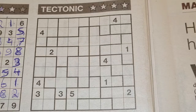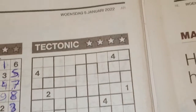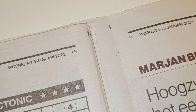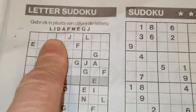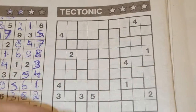Hi guys, welcome back with the second Sudoku, second puzzle in this edition of today's newspaper on Wednesday. Yes, it's still Wednesday, January the 5th, 2022. I've told you in this edition we have 6 extra puzzles. Letter Sudoku 2 stars, 3 stars, Tectonic with 4 stars, Tectonic with 1 star, and a binary. And I won't do them all, only 3 of them, half of them I will solve.